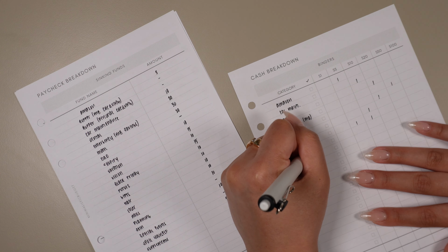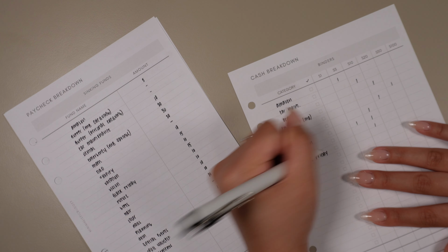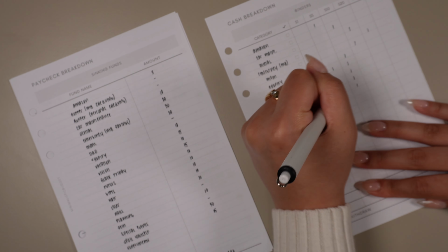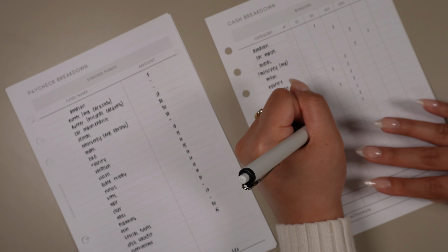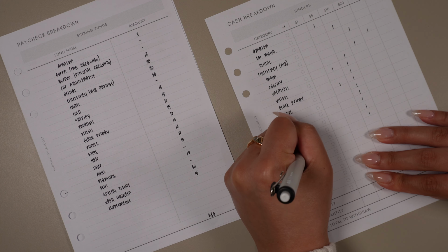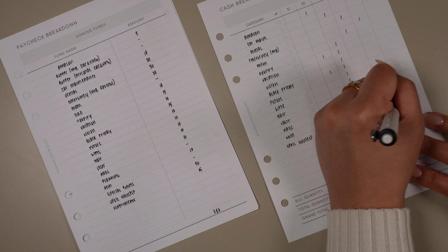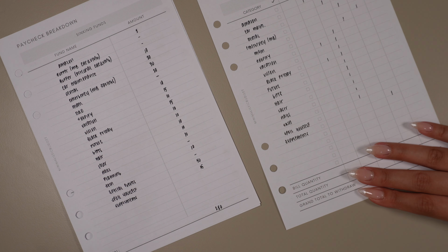Vision is going to be getting 10. Black Friday is going to be getting 15. Future is getting 10. Gifts is getting 10. Hair is getting 10. Laser is getting 10. Nails is getting 10. Planning is not getting anything. Skin is going to get 10. Special events is not getting anything. Spoil yourself is going to get 50. And last but not least, supplements is getting 15.